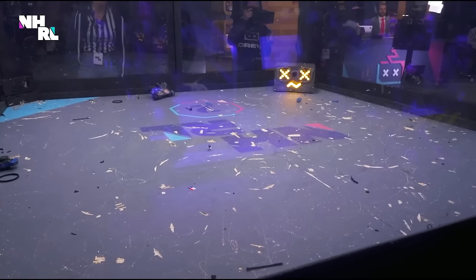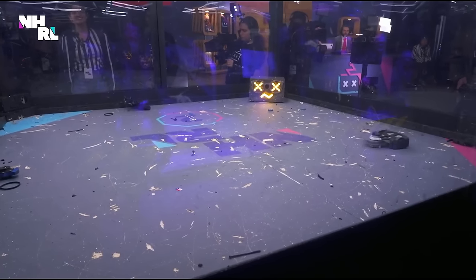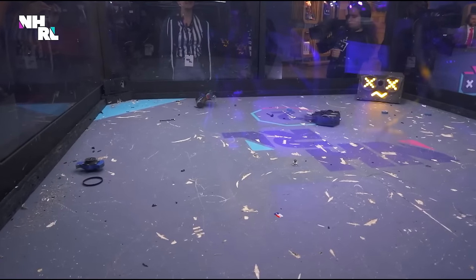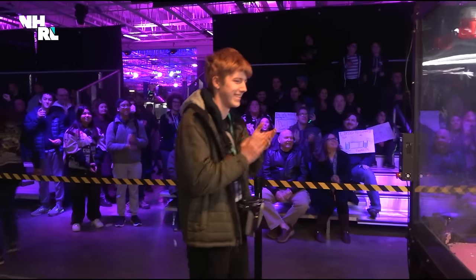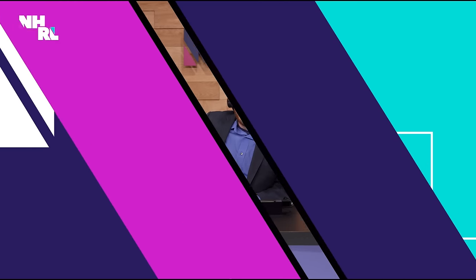Look, the weapon assembly comes out. You think the fight's over. It's not. We're just getting started. Yeah, the yard sale has just begun. Yeah, the brooms are coming out after that one. Look at all of the debris all over that arena. Does this count as arena fouling? Will there be a penalty for arena fouling after that? How horrible would that be, that you get penalized for arena fouling because your bot disintegrated all over the arena? We would never. That was amazing.